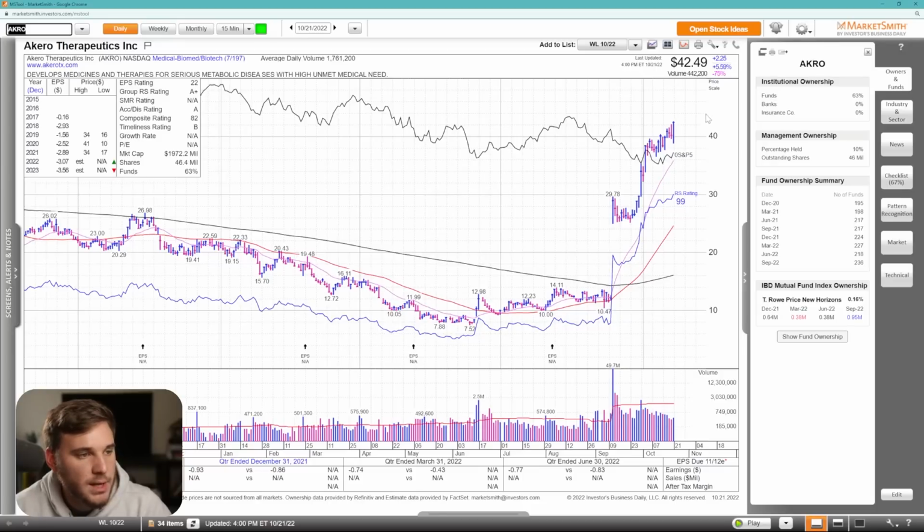AKRO, this is one that's definitely maybe short-term extended, but one to watch if it does base out in the future. We had that gap up, consolidation, and then strong push from that consolidation. RS rating is a 99. No earnings or sales, but you do have T. Rowe Price once again with a position.